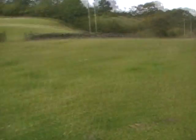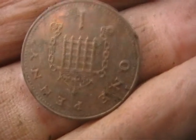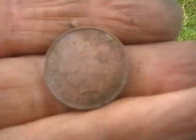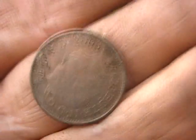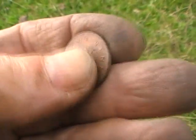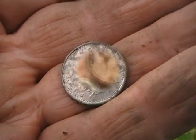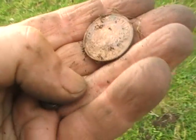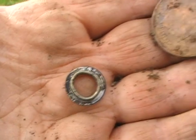But while I'm finding money, I find money. Another penny. 2003 clad. I think they're all modern here. I haven't had an old penny on here this trip at all, this hunt. I think they're pretty much cleared out. And the 5p hiding under that penny. Another modern 2p. Put the pinpointer down and it went blip blip blip and put it right on this stud.